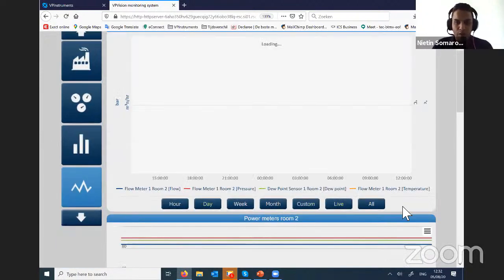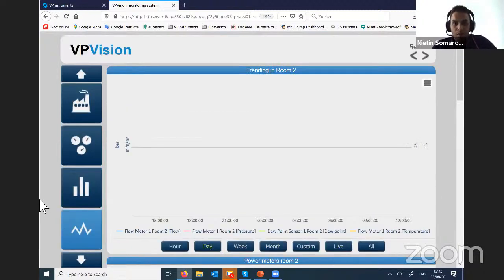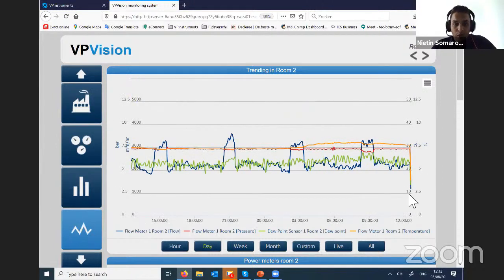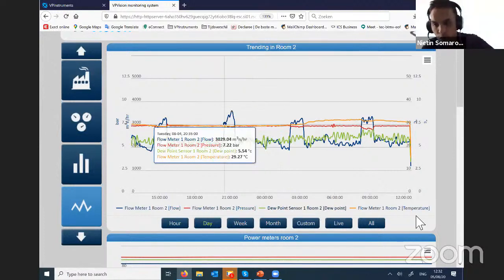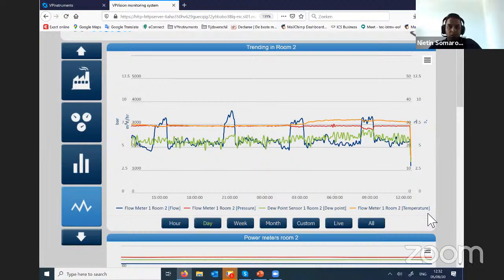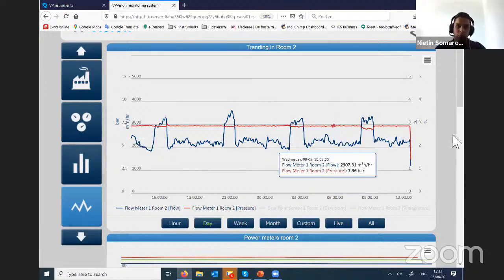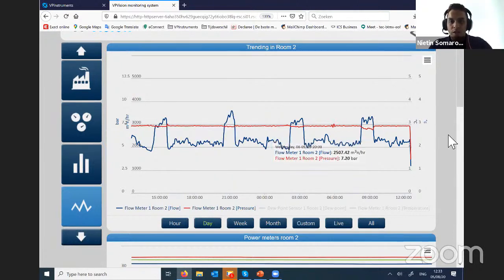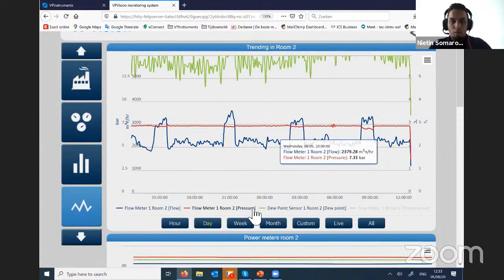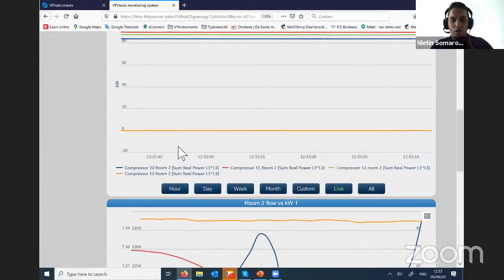What's also very nice to see is that you can plot different parameters. Here you can see in one graph we have flow, pressure, dew point, and temperature. So if I want to see, for example, my flow versus my pressure, how it is running, it's very easy for me to see if my pressure is stable or if I have pressure problems, or dew point problems. This is the proper way of doing analysis for your compressed air system.